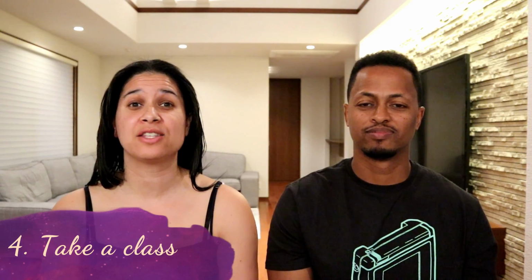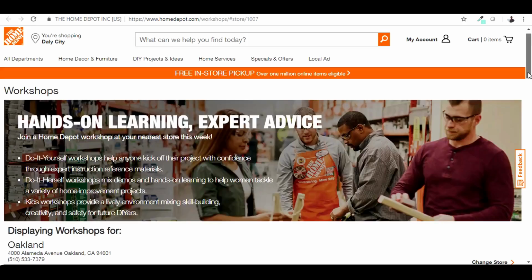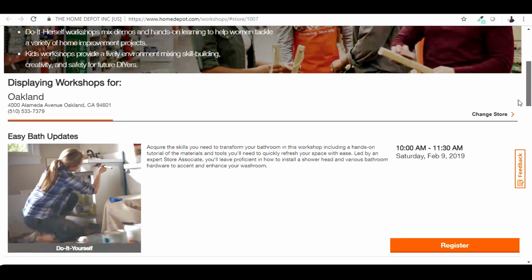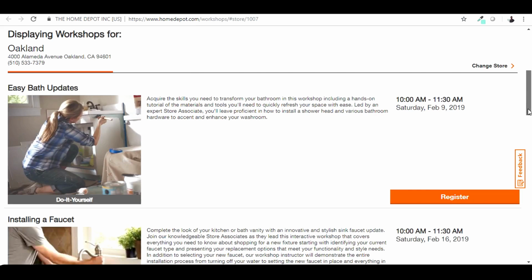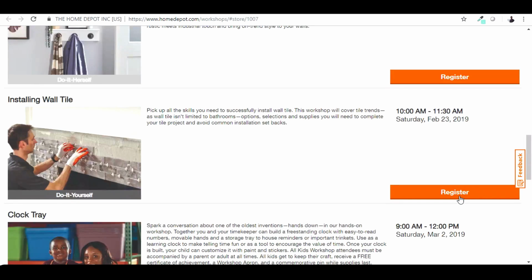Now you can take a class through your local library or a local hardware store. Aman and I took a class through Home Depot that taught us how to lay flooring. This was really important because we put new flooring in our first home throughout the entire house, and because we took that class, we learned how to do it properly.